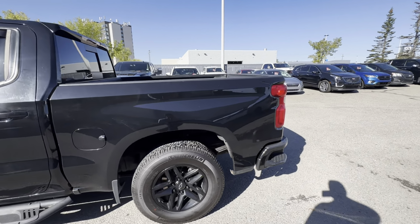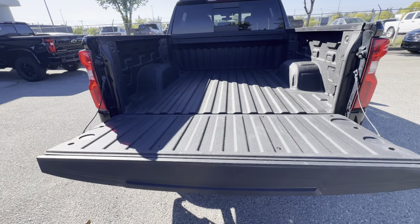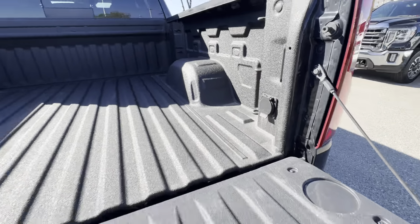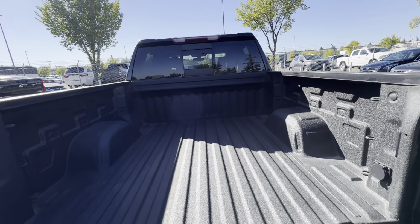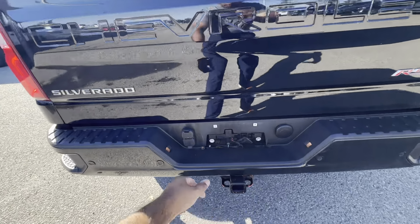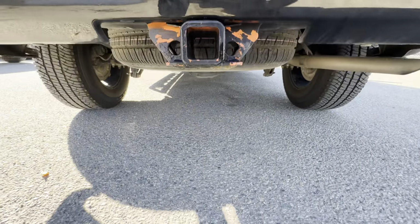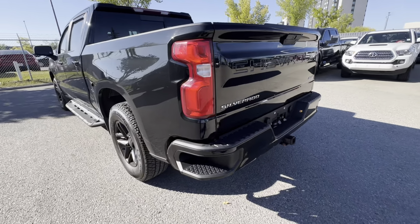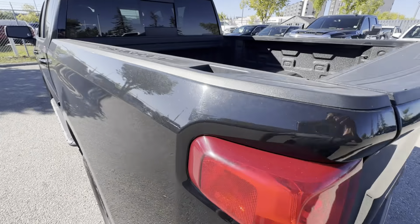Now out back, you have a 5'8" box. It's already lined, so don't have to worry about that. Back here, you have LED lighting on both sides. You have a power port right there, and up above, you have a power rear sliding window with rear defrost. Backup camera located right there. Backup sensors along the rear bumper. Class 4 hitch receiver. Your 4 and 7-pin harnesses there, and then down below, of course, you have a spare tire. Now, one thing I do like about the Chevs and GMCs, you have the integrated step right here, and they also round off this area so you don't pinch your hand when you grab it here for support.